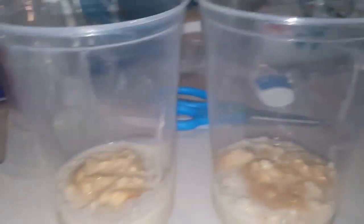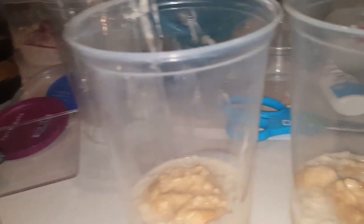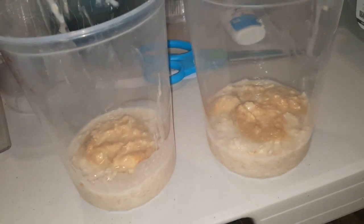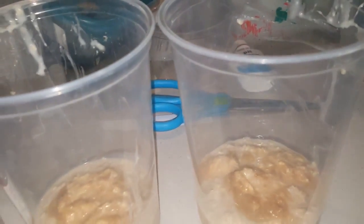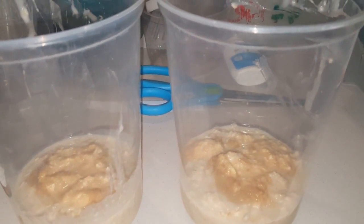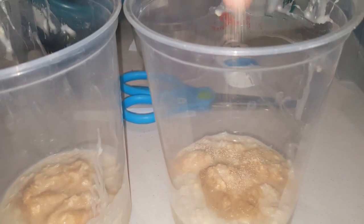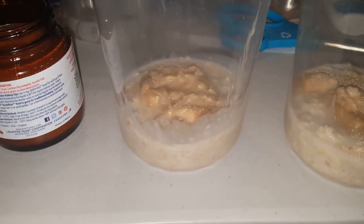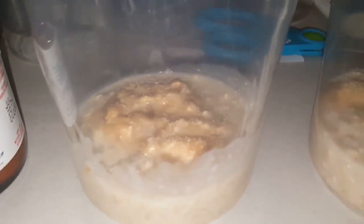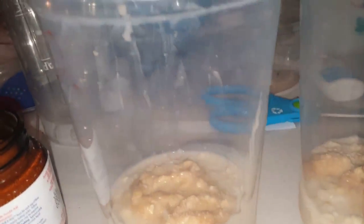And now what I do, if I grab it out, is I put a little bit of yeast in there. You don't want to put a whole lot because that's going to cause your culture to stink, but just like a little sprinkling. And that acts as food for the worms. And that's pretty much it.